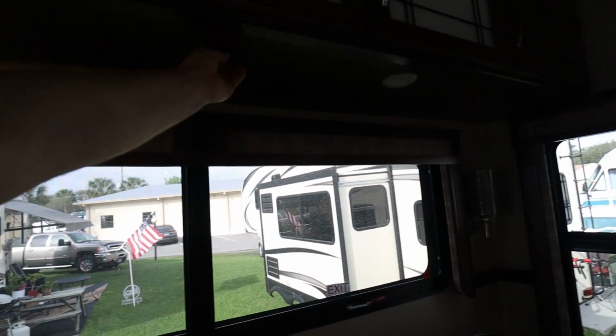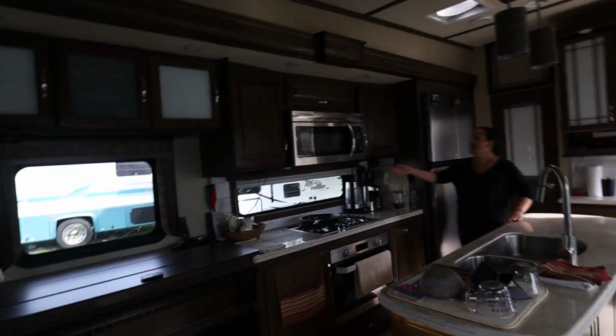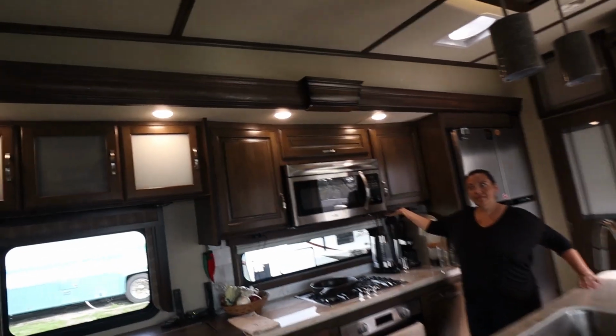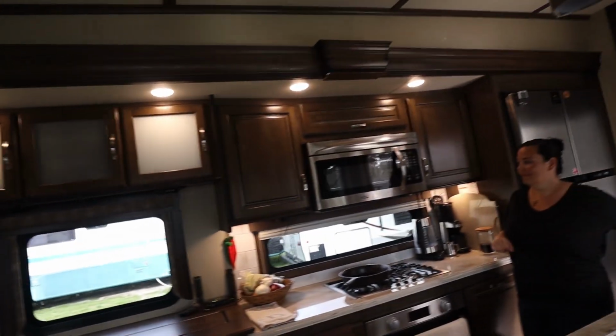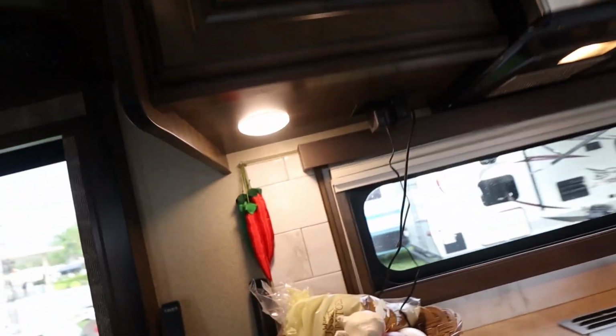Yeah, just a tiny light. There are lights over here too. Oh, even under cabinet lighting. And the microwave also has a light. There you go. The windows, it feels really open in here. You don't feel claustrophobic at all, so this is a great camper. Check out the blinds.